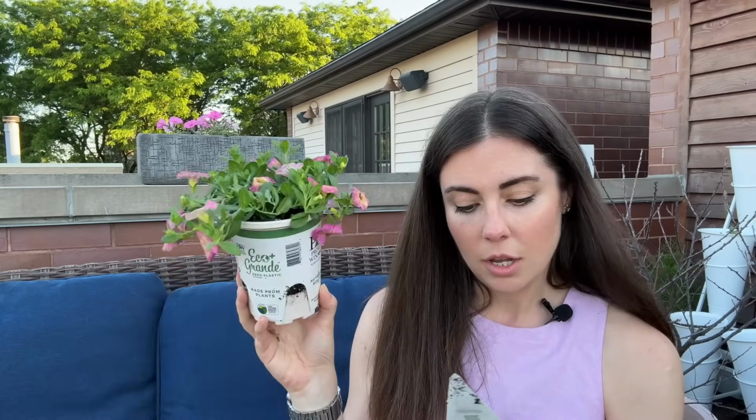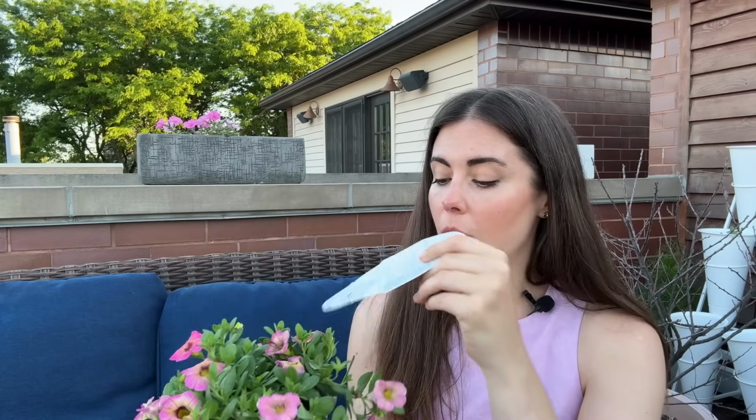These are full to part sun. I grow mine in full sun, 6 to 12 inches tall. Let's see if there's anything else of interest on here. Fertilize regularly. All of my annuals I do fertilize, especially my flowers to keep them blooming, and the plant lasts until a hard frost. So I'm excited for these two. I don't know where I'm going to put these. My Supertunias, I kind of have the same spots I put them in each year. These I'm not sure yet, but I know that they're going to be in my garden somewhere.